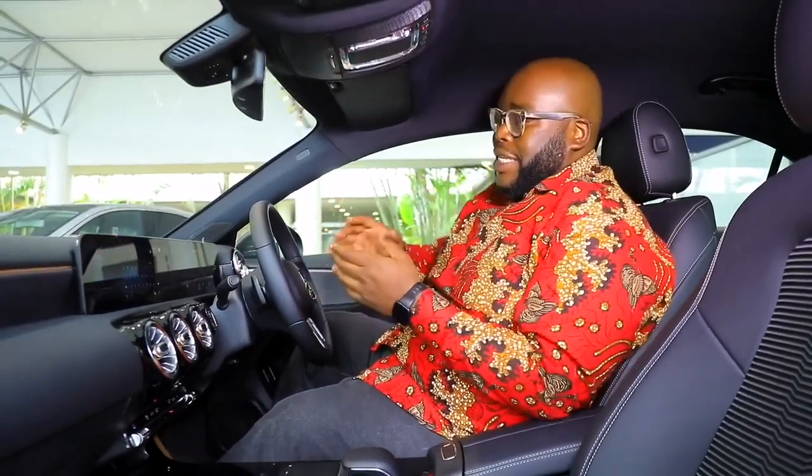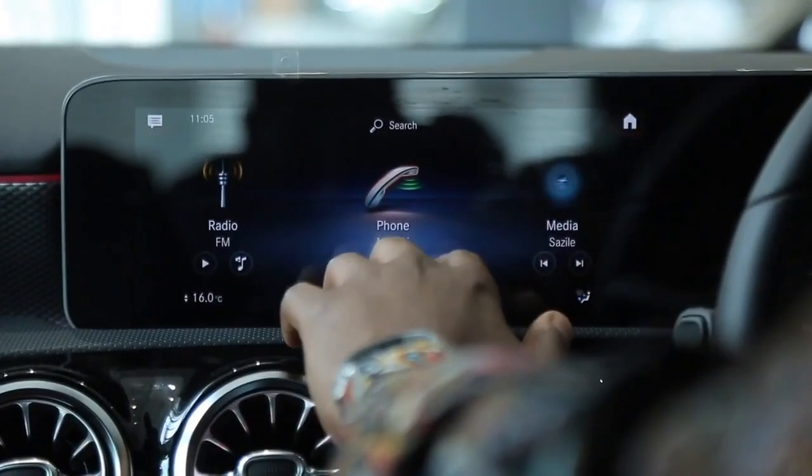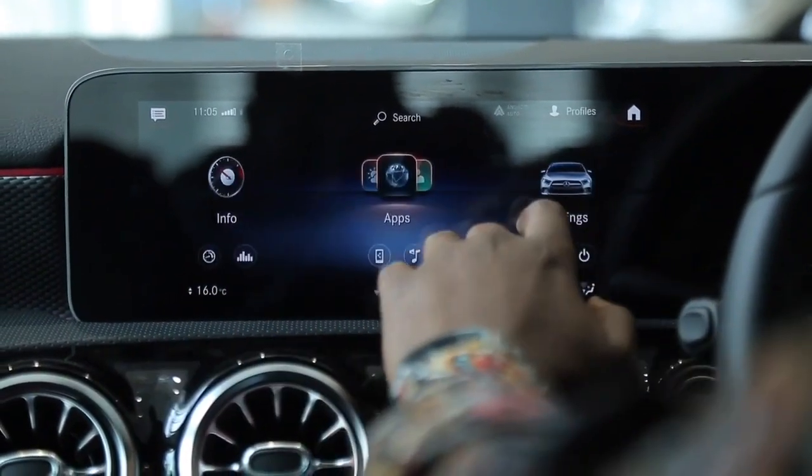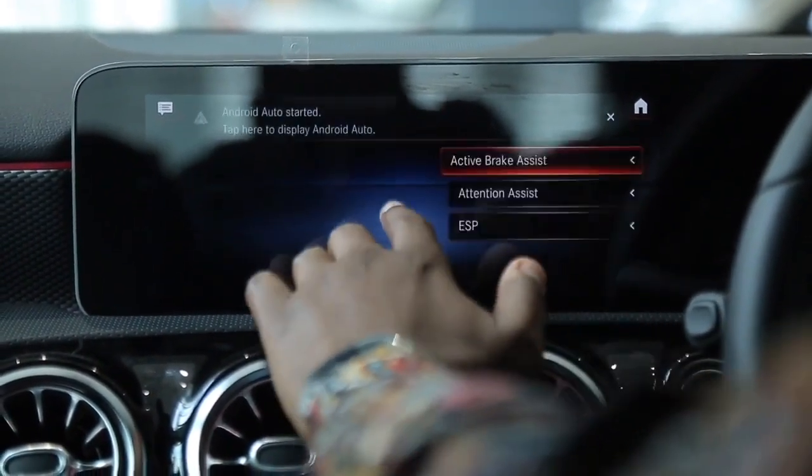It's this MBUX system, which Mr. Mirigi is going to give us a lowdown. So this is the latest infotainment system courtesy of Mercedes-Benz. You do have a 10 and 12-inch display, high resolution.